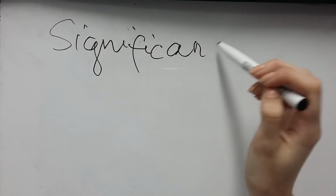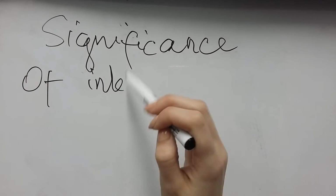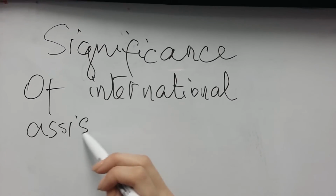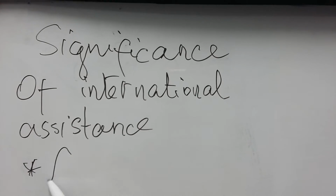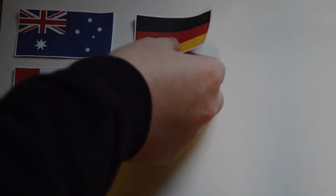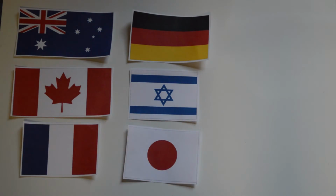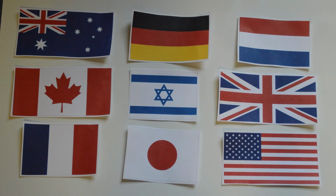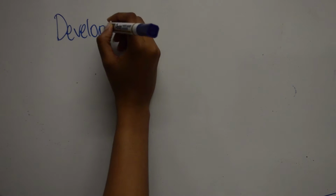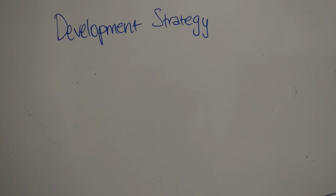Significance of international assistance. Most of the foreign assistance for rehabilitation and reconstruction came in the form of grants, loans, and technical assistance packages. Among the countries that had extended assistance were Australia, Canada, France, Germany, Israel, Japan, Netherlands, United Kingdom, and USA. The World Bank and Asian Development Bank had also extended support and loan facilities. The Philippine government developed specific strategies, programs, and projects to address the issues of most concern.